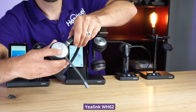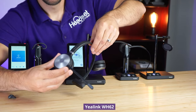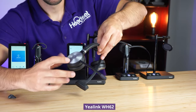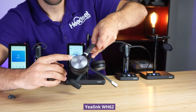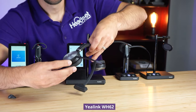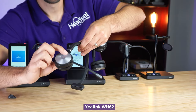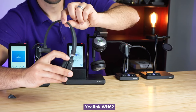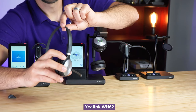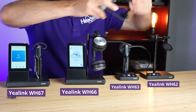All right, now looking at the functionality here, you have your answer and end button. So if you have Microsoft Teams, you can press the answer button. If a phone call comes in, just press it and then press it again to end the call. Same thing if you're connected to your desk phone, your headset will know when you have a phone call coming in. You can press that to answer it and to end it with that built-in remote answering feature. You can also increase and decrease the volume here. And then of course you have your mute button on the back of the earpiece. So in case you need to ask somebody a question and you don't want your customer, whoever you're talking to, to hear what you're saying, you simply press that to mute the microphone.